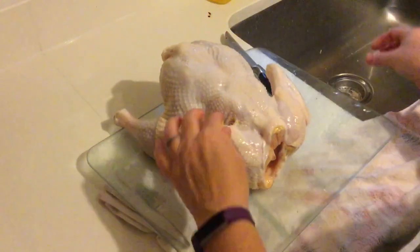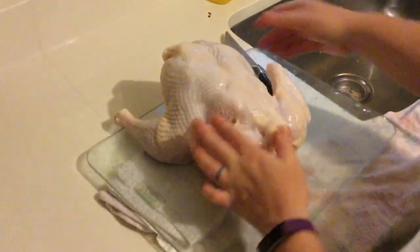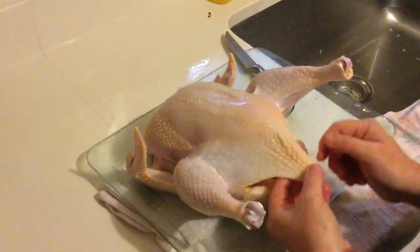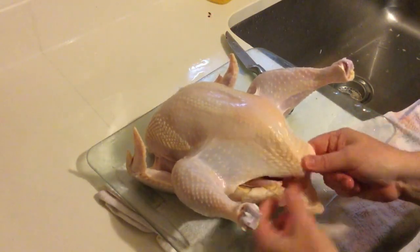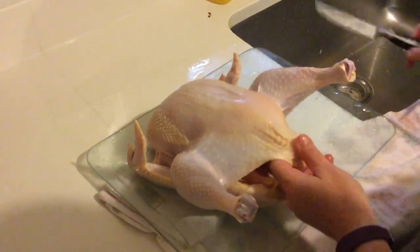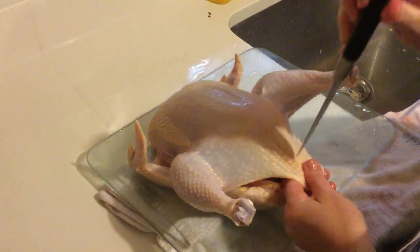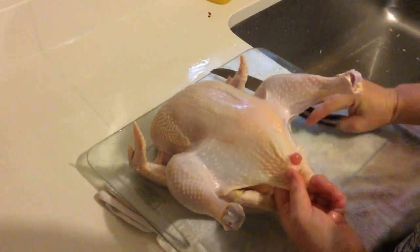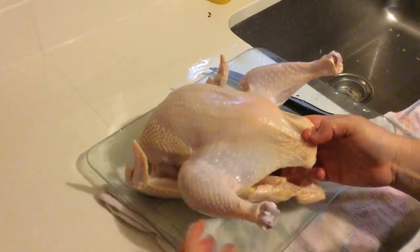Here's a trick that I learned from my friends at East West Farm. I'm going to make a small incision right here on this flap of skin, and then I can tuck the legs in. And it makes it look so much neater in the packaging, but then also if you go to bake it, it holds it all together. It makes it a nice presentation for the table as well.